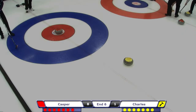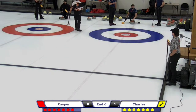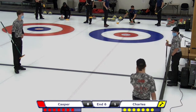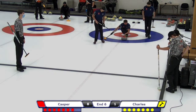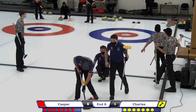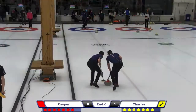Yeah, like a foot less. Adam's weight has been pretty consistent, especially on his corner guard track. I mean, he struggled a little bit when he had to go to the middle last end, but his corner guard weight has been fantastic all game. Yeah. Top 8. Line's good. We've done that twice. A little more room. A little more room.